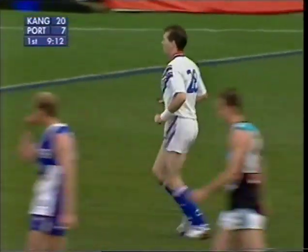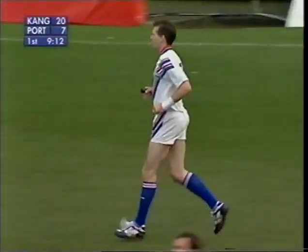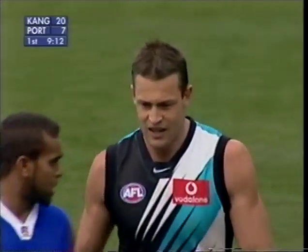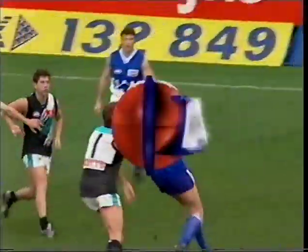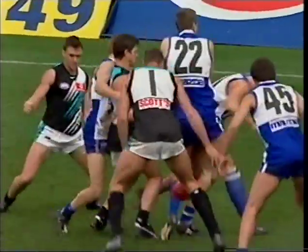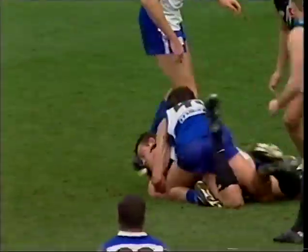Well, it certainly was a free kick. He did grab the ball, he brought it back in, he was looking around to feed it off to somebody, and the rules state that if you tell the umpire where to go in no uncertain manner, you are going to be penalised another 50, and it's a rather undisciplined act.